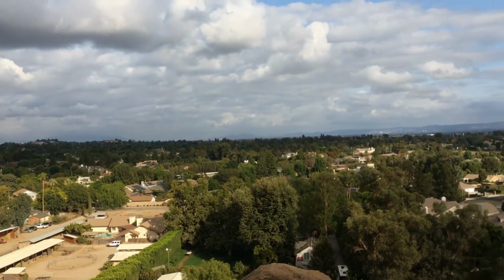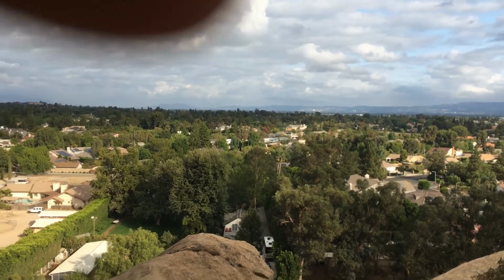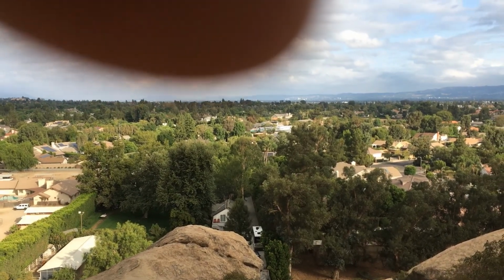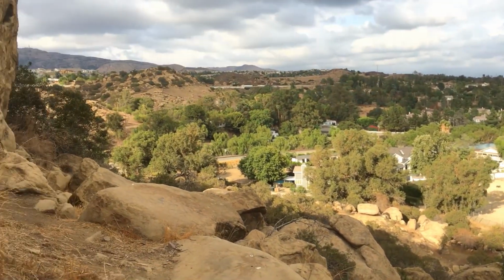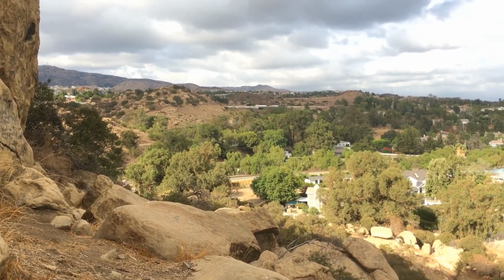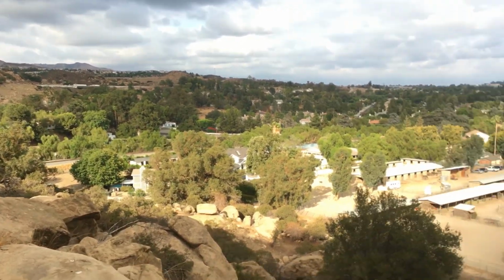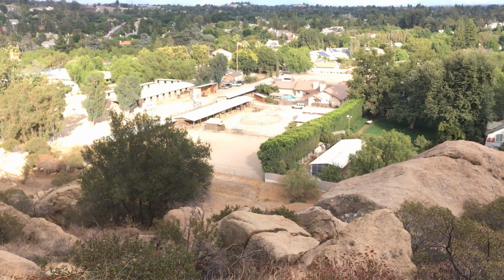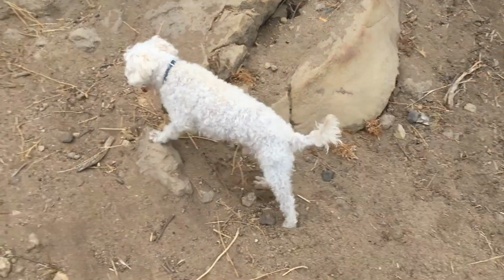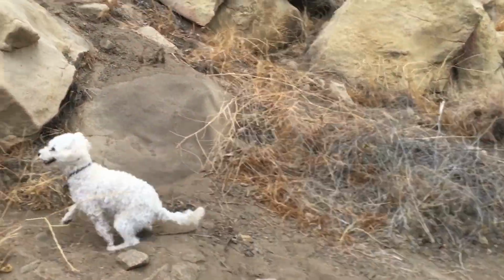There, a train just went by. You can hear it and see it in the distance out here going by right there. And there's the train tracks over this way, right along in here. And there's the corrals. And we'll continue on up here.